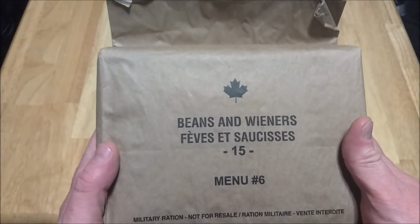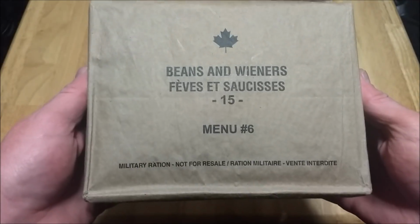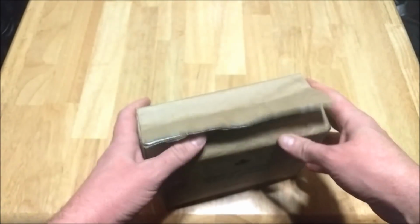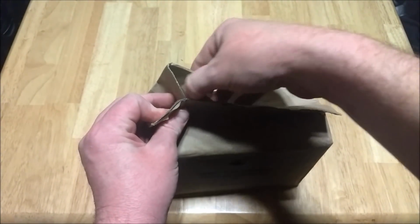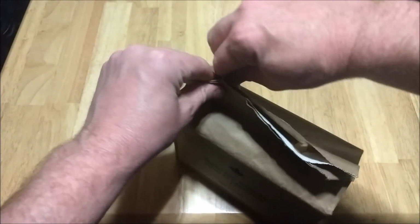Tonight, ladies and gentlemen, we got a Canadian beans and weens happening here. Menu number 6. This is from 2015. Let's open this sucker up and see what's inside. Oh, I didn't mean to do that.